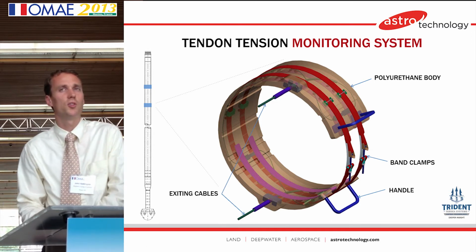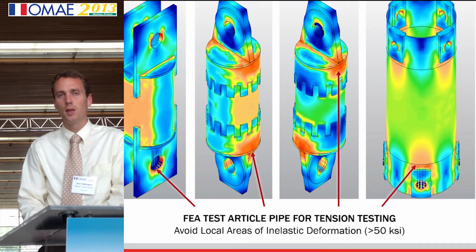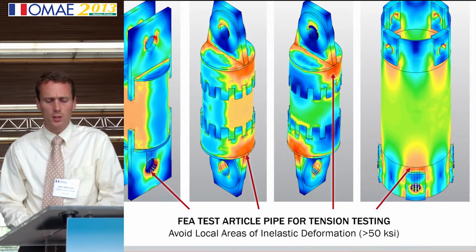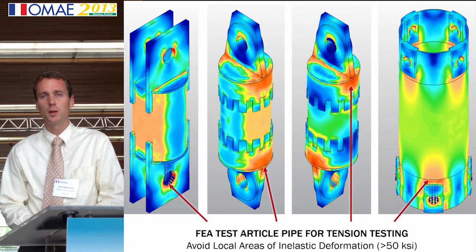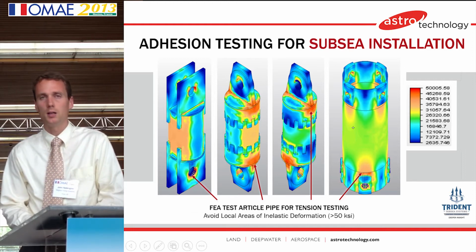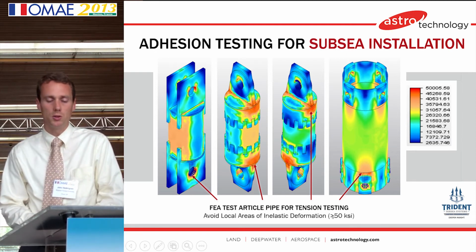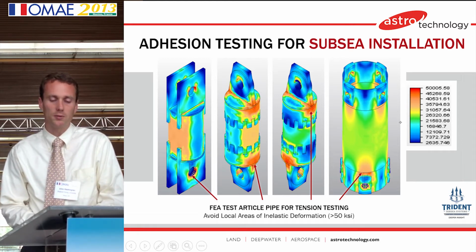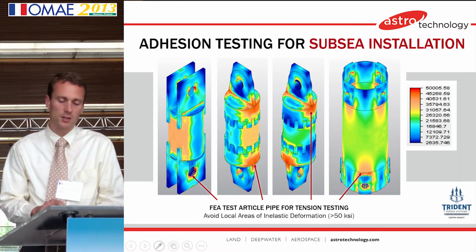Before we installed the sensor clamp, we wanted to ensure that it would be able to withstand the stresses, and so we performed a finite element analysis, and in this case we went up to 70% of failure, up to 25 KSI stress. We had to design this test article so that we could get a very uniform 25 KSI around the center of this pipe. And so these are the results of this analysis. We wanted to avoid any local areas of inelastic deformation.